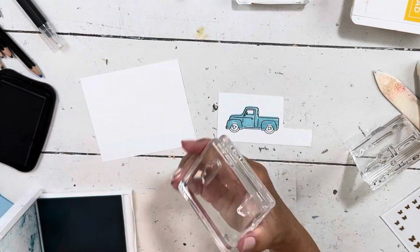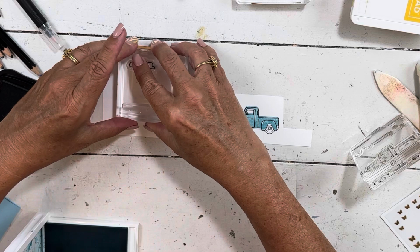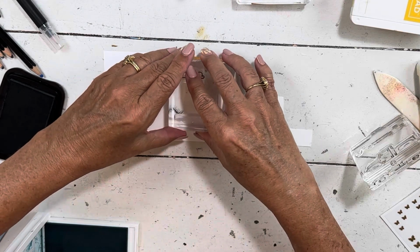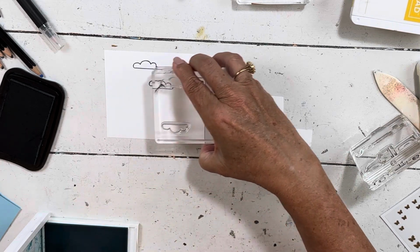And then while I have my Balmy Blue open, I'm going to add some clouds to my card. And this one also has a two-step. So see, here is the outline. So we'll give a few clouds. It's a sunny day, so it's a sunny day with clouds in the sky. And then this would be the two-step. So you can fill that in.